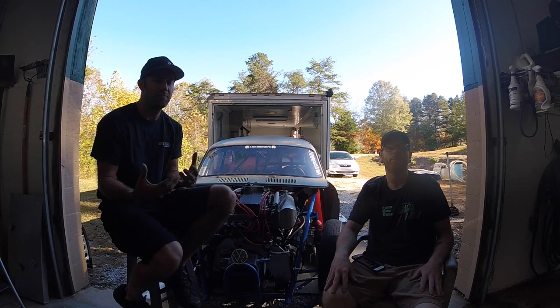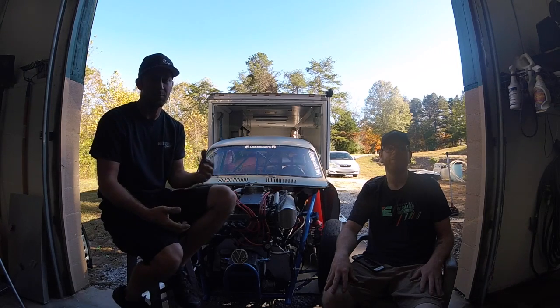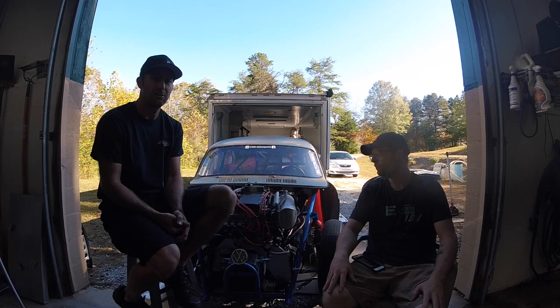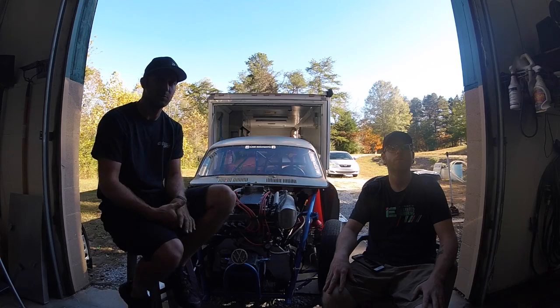Something that I value greatly because, especially in racing, you don't have time to wait for parts to be shipped back out and back in. You need them to fit right away and get that taken care of. So that was cool. And again, like he said, just to unload the car, let them look at it. That's pretty cool. Just being able to share what we love to do with them as well.